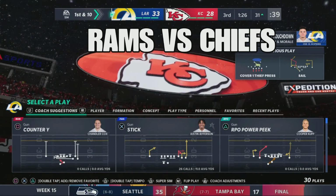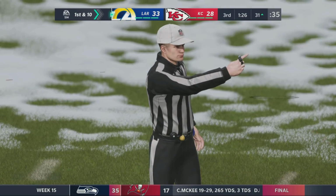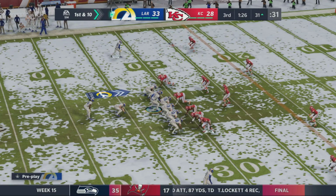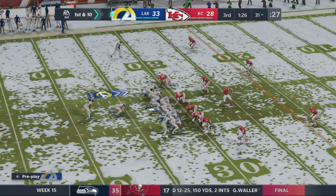Accurate. The ball's getting to the right place. Guys are making yardage after the catch to help you out that way. I mean, the whole team has picked it up. And don't forget, that means the offensive line has had to pass protect pretty well, too. Everyone dialed in.